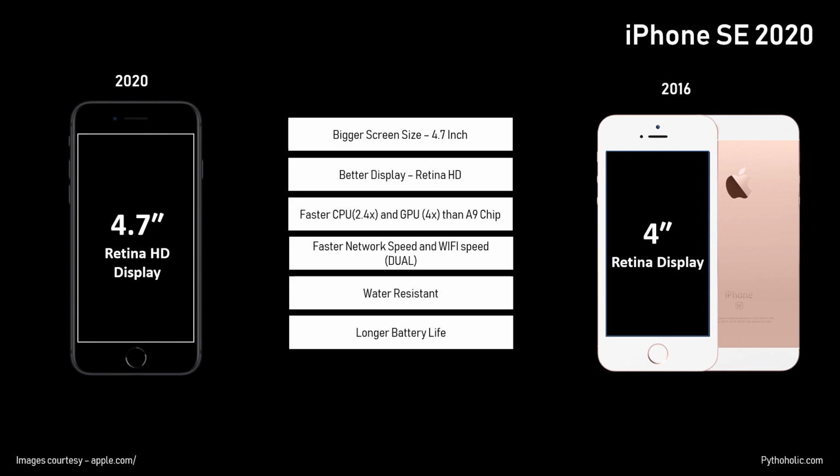So you get a bigger screen, that is a 4.7-inch screen, a better display, that is a Retina HD display, and a 2.4 times faster CPU and a 4 times faster GPU than the old A9 chip. You get faster network speed and Wi-Fi speed with the dual SIM option, one being your eSIM, and you get water resistance and a longer battery life, and the camera being the standout feature.